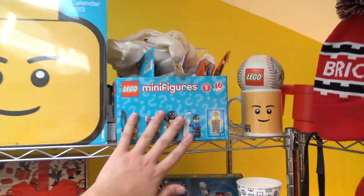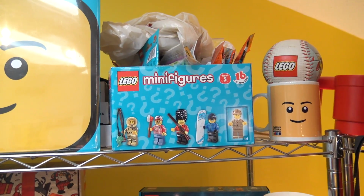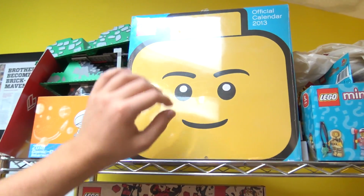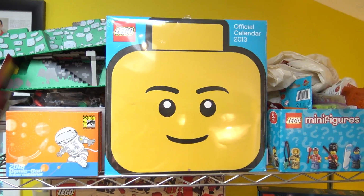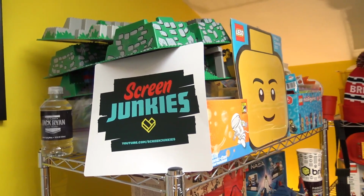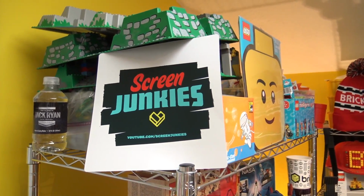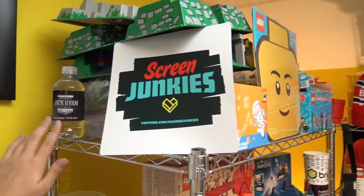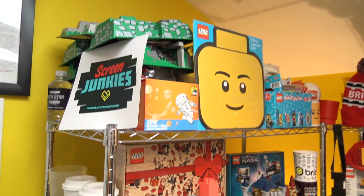Here's a box of some really old minifigs we just kind of have collected up there. I'm not sure what we're going to do with those, but just collected some of our favorites over the years. This is a 2013 calendar, but I love the minifig head, and I think it looks cool on display here, so we keep it up there just because it looks neat. And then around on this side, you got some of the large kind of castle base plates we store up there, and then a couple other things. We went to the Screen Junkies, one of our favorite YouTube channels, panel at Comic-Con last year, so picked that up, and then one of the Jack Ryan activations there was handing that out at Comic-Con.